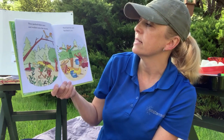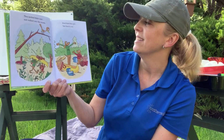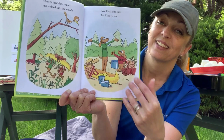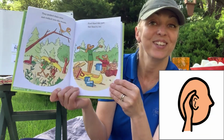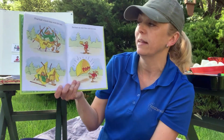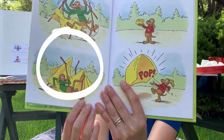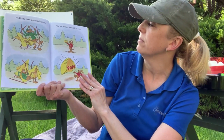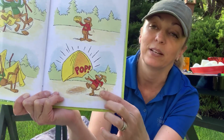They parked their cars and walked into the woods. Fred liked this spot. Ted liked it too. There are birds in the woods. Fred had a hard time with his tent. Ted had an easy time with his tent.